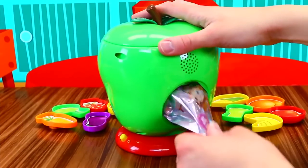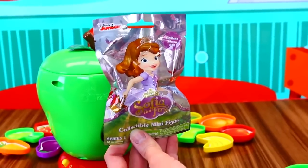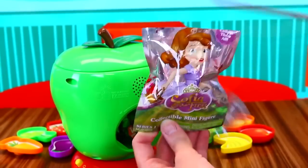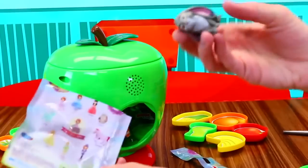Okay, my turn. And oh, no way. Okay, this is Sophia the First blind bag. And this is the first Sophia the First blind bag I've ever seen. I think they're revamping. And this is made by Just Play. Oh, it's clever.